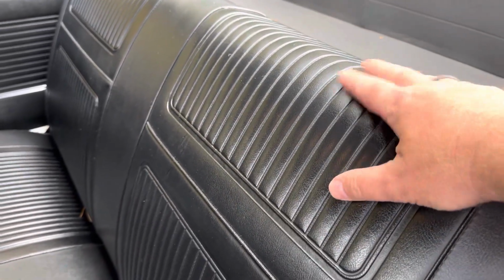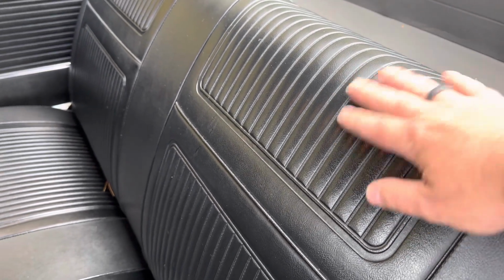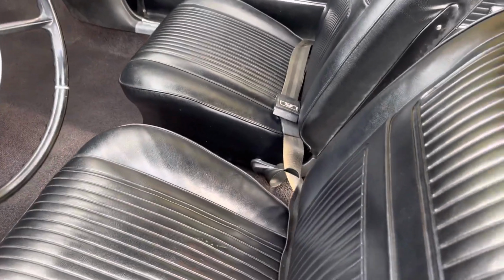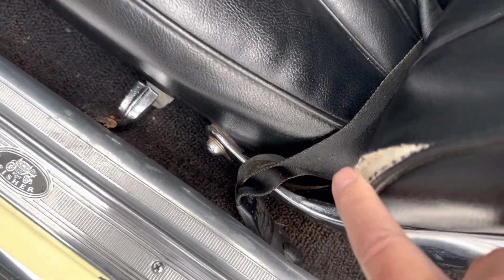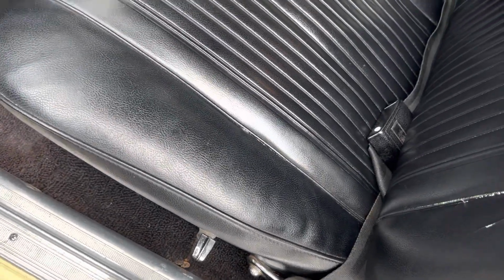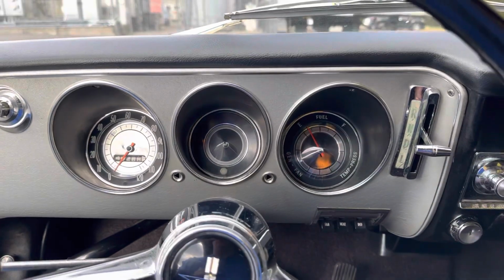Usually the backs of these seats, because they were exposed to sunlight, dried out and cracked. Beautiful, beautiful condition. And from what I can gather, this is original. Again, front seat belts, front bucket seats. There is a tear here, a stress tear that maybe could be repaired with some good needle and thread. Dashboard, beautiful condition, no clock.